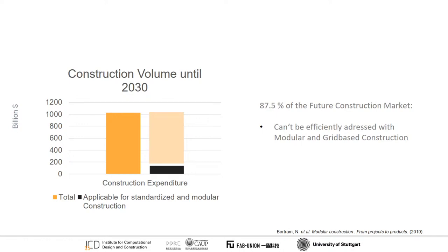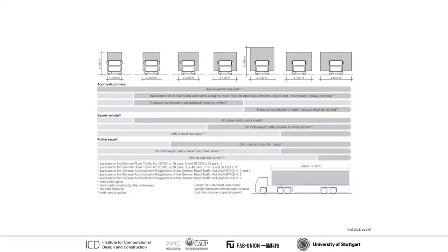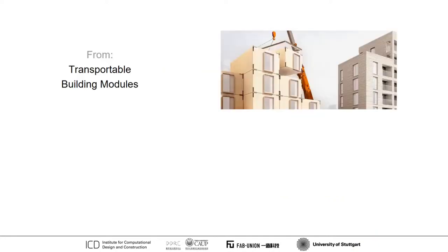So what do we do with all the construction challenges that don't lend themselves to standardization, that don't lend themselves to strict prefabrication? And this is really the sector that we think we need to do a lot of research in still, for developing really powerful tools. So we're mostly talking about fabrication systems where the building components are more or less independent of the transportation limitations.